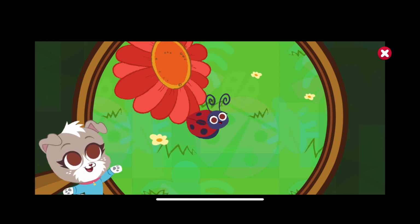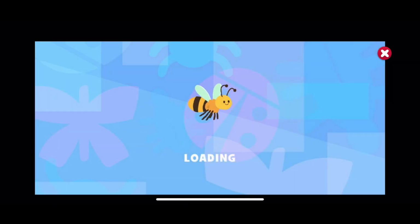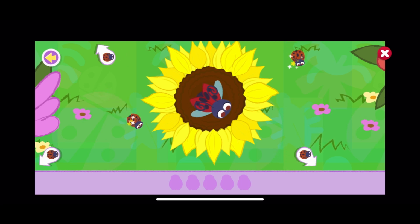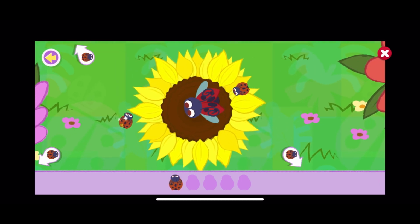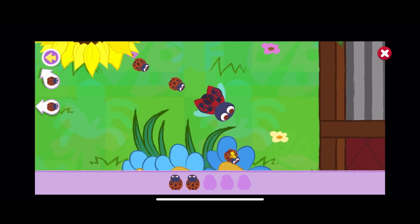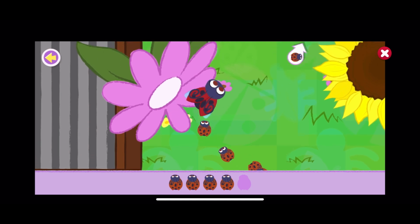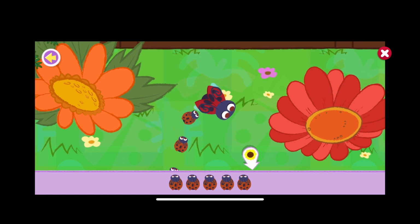Ladybugs are very helpful to a garden because they eat things that are harmful to plants. Let's help the ladybug find all its babies and bring them back to this flower. Aww, so cute, cute, cute! A little more. Yes! You found them all!